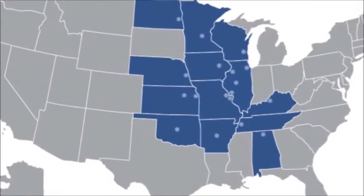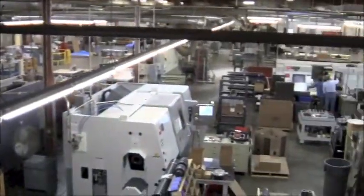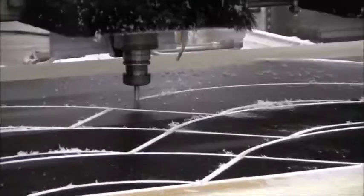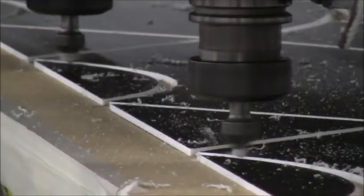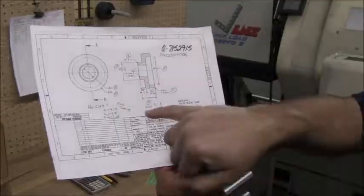Cope Plastics is the largest plastics fabricator in the Midwest. With more than 60 years of experience and one of the largest collections of fabrication equipment in the plastics industry, Cope can meet any of your custom fabrication needs, as well as offering design assistance and material selection services to ensure that you get the best product possible.